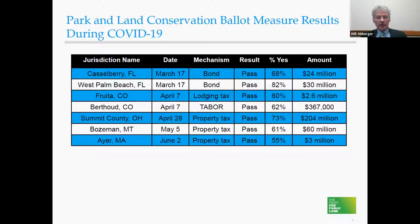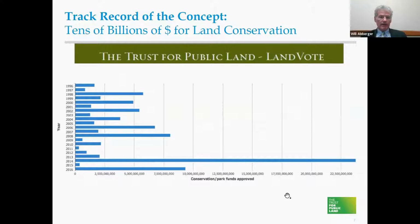You can see there are a variety of different jurisdictions around the country, some different finance mechanisms, but the point here is even in a time when the economic impacts of the COVID-19 pandemic are quite acute, voters are continuing to show strong support at the ballot box for parks and land conservation. Next slide, please, Allegra. And we're talking about real money here.